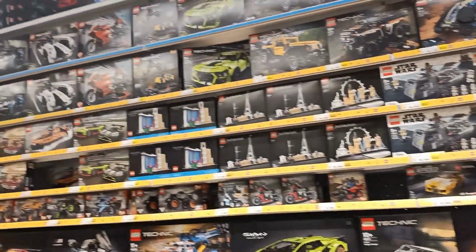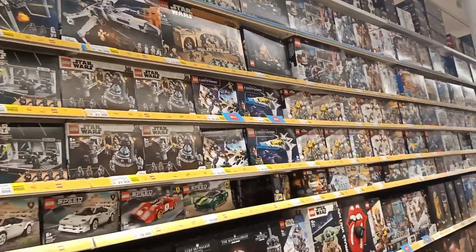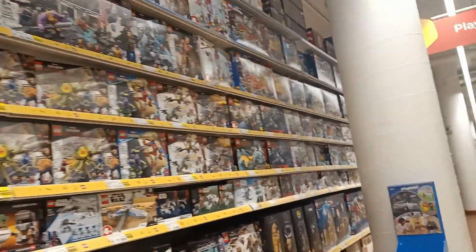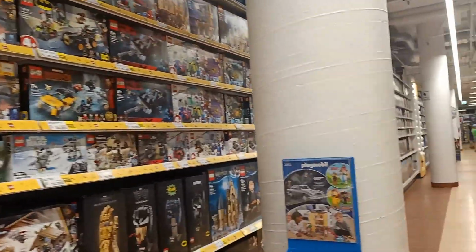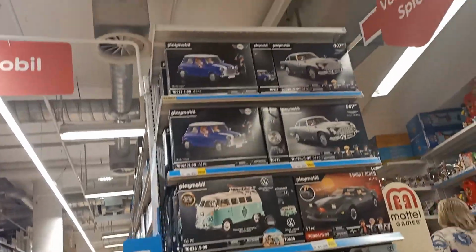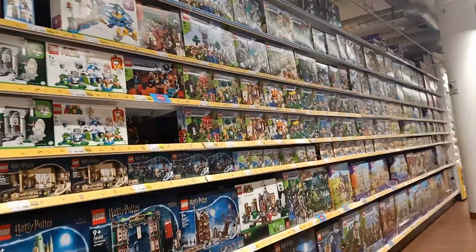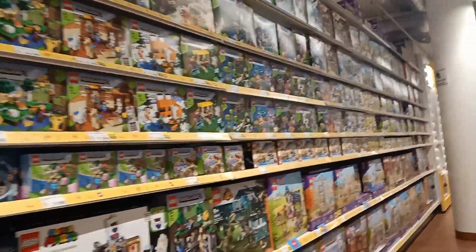But again, Lego. If you love Lego, this is the country to be in. It was just everything you can think of, and they have most of the stuff in stock. Now, the difference between Australia and here, I believe, is Australia, if you see it, grab it, because it does run out pretty quick. Absolutely love Playmobil. There were some Playmobil cars. They do a lot of Porsches, and then some more Lego.